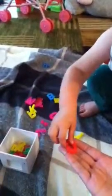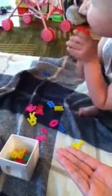Oh, it looks like an A. It's a V. V. How about this one? What got on your hand? What's that? The X. Oh, that's C. Do you know this one? Oh, very good. That's an I. Oh, the I.